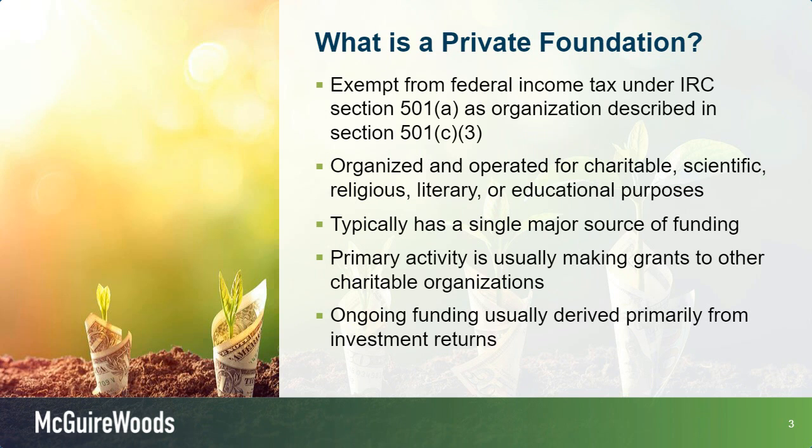Great. So when we're thinking about a private foundation, we have to remember the starting point is that a private foundation is also, or must be, a 501(c)(3) organization. So it must meet the general requirements, which are organized and operated for a purpose that's permitted under 501(c)(3). That could be charitable, scientific, religious, literary, or educational purposes. The difference between a public charity and a private foundation, however, is that generally a private foundation, especially non-operating or family foundations, is going to have a single major source of funding, the family. That doesn't mean they couldn't take in money from outside sources, but for the majority of clients running family foundations, they're primarily taking money from the family, which is the funding source and part of the governing body.